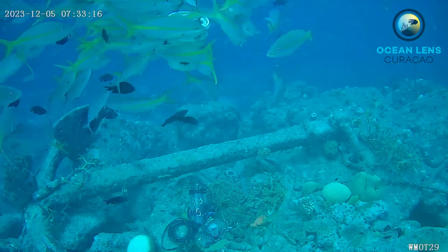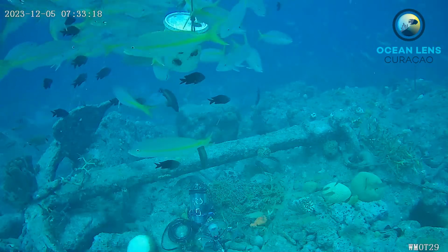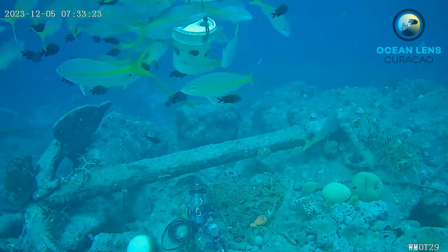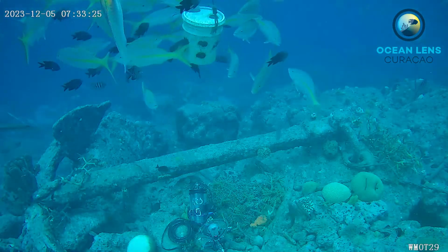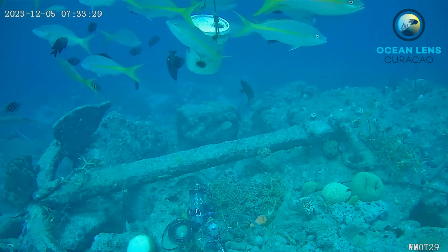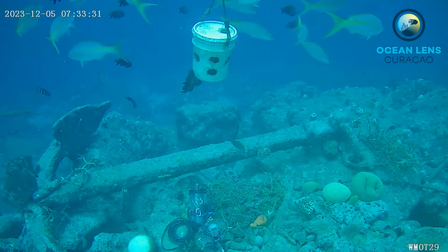Unfortunately, many corals are dying. Why? Because of us, humans. Pollution caused by human activity, climate change, increased water temperatures, and chemical-based sunscreens all negatively affect corals.